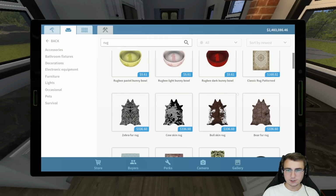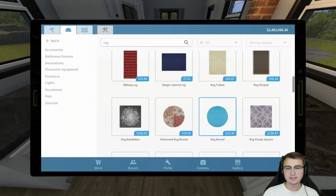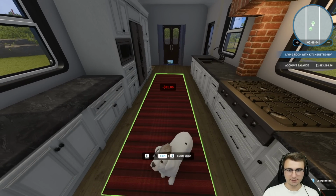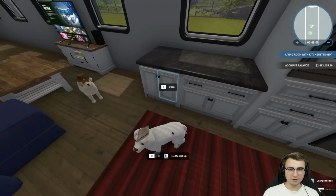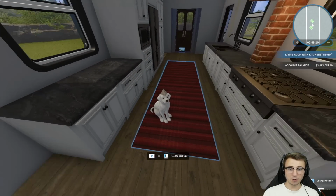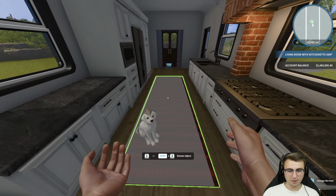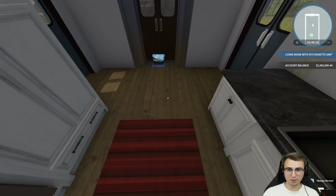Coming back to the kitchen really quick, I want to get a nice runner rug for down the center of this thing, because it does look a little plain if I'm being honest. We could even get this nice red one here to match the exterior styling. I think that's perfect. It needs to go a little bit more to the right. Dolly? Okay, good. You're not going to get in the way of placing the rug this time. I appreciate you for that.